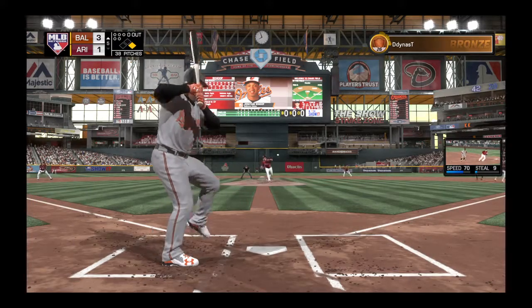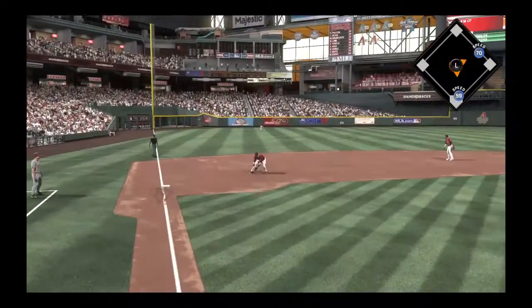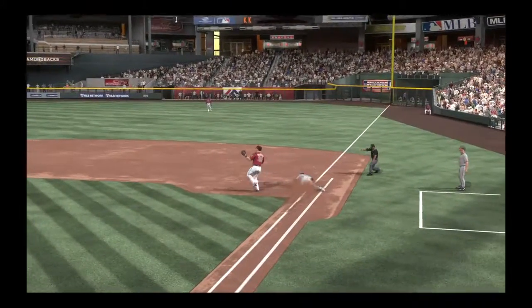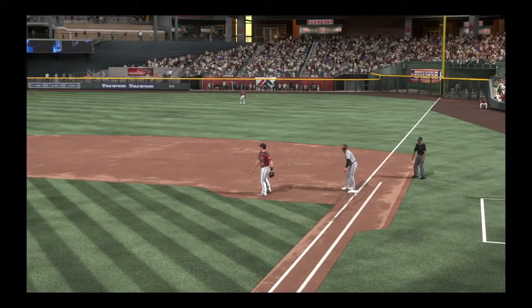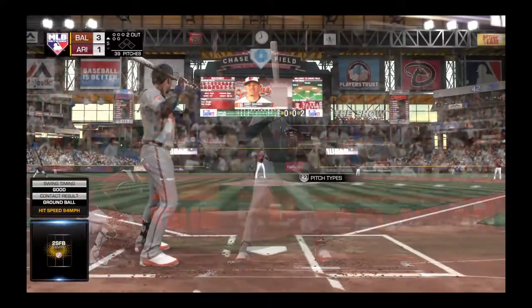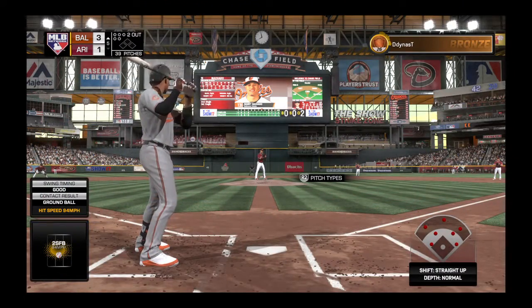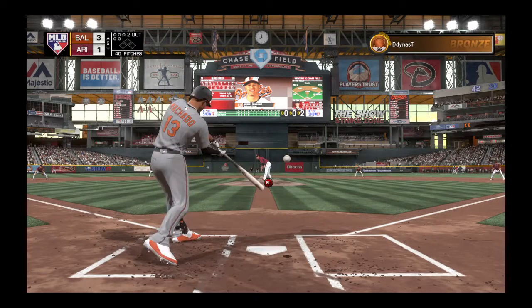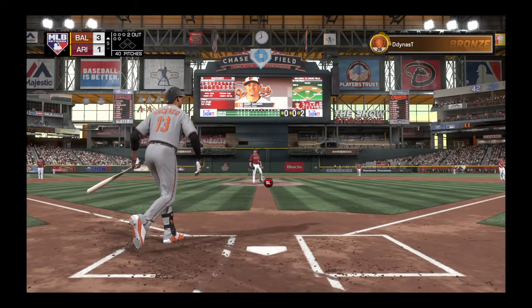He's set and the pitch. Hard ground ball to third. To second for 1, on to first to complete the double play. Here's Manny Machado now, 2 base hits, both singles to this point. Manny Machado. And this is going to be a foul ball.